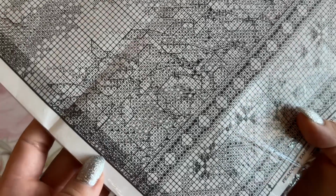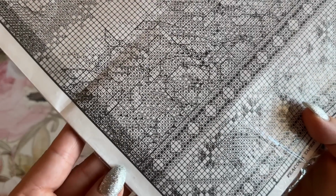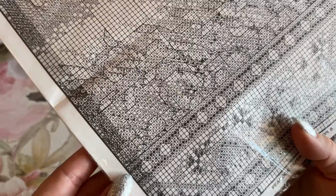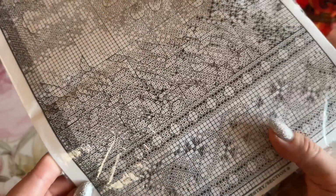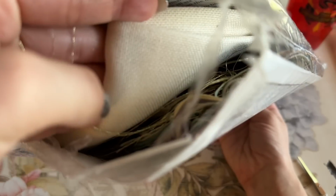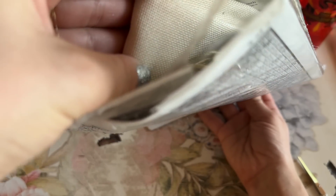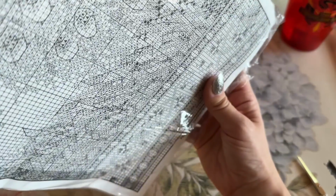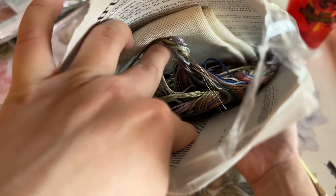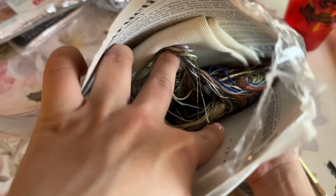If you never met Teresa Wentzler, there we go. Huge pattern drawn by hand. Welcome to Teresa Wentzler world. The fabric, it's even weave, and it's 25 count. I have not actually opened and seen the fabric yet, like how good of the condition and all of that. There's the floss, we have gold metallic.